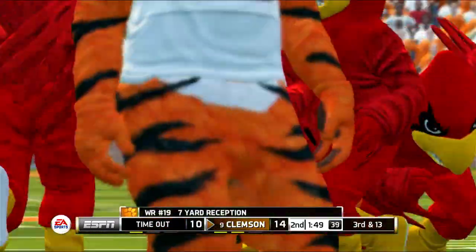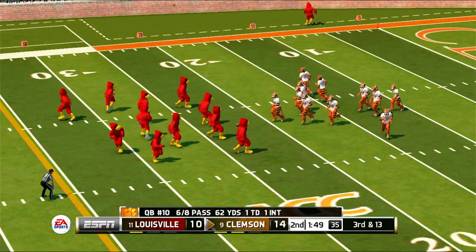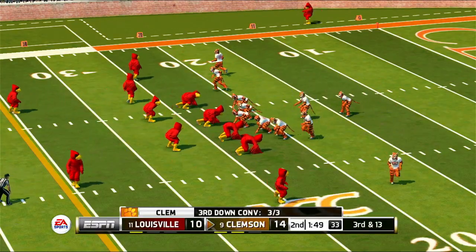Louisville will take a timeout. That's their second of the half. From their own 22-yard line. Third down.